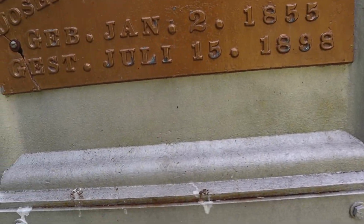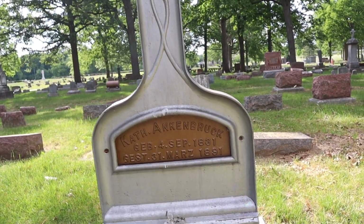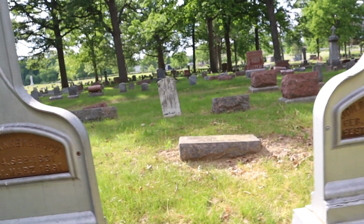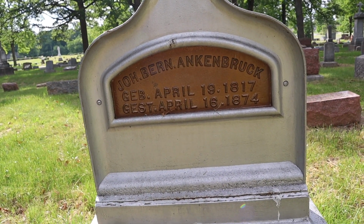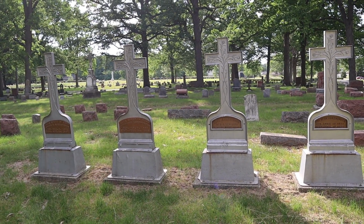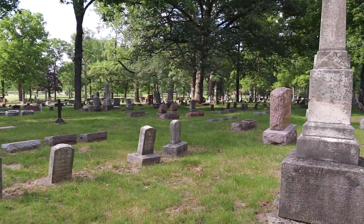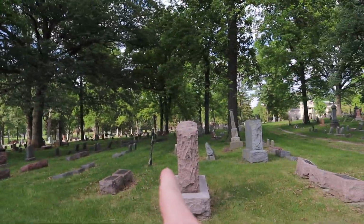And it looks like maybe, yeah, some signs of wear and corrosion there. And then probably Catherine, 1831 to 1891, and John Byrne, 1817 to 1874. Absolutely amazing memorials there. And a very interesting choice as a family section. And if I'm not mistaken, we have one here and then we have one over this way.